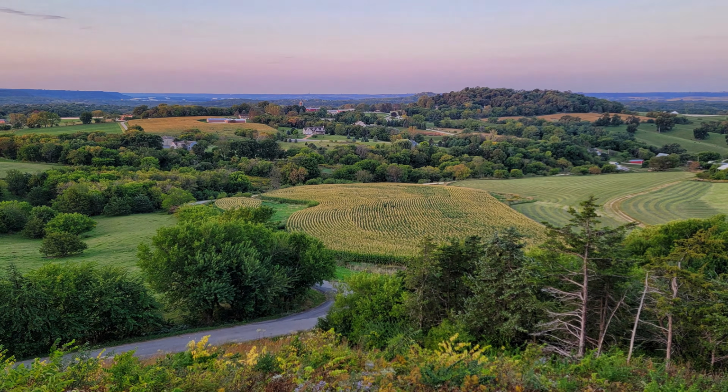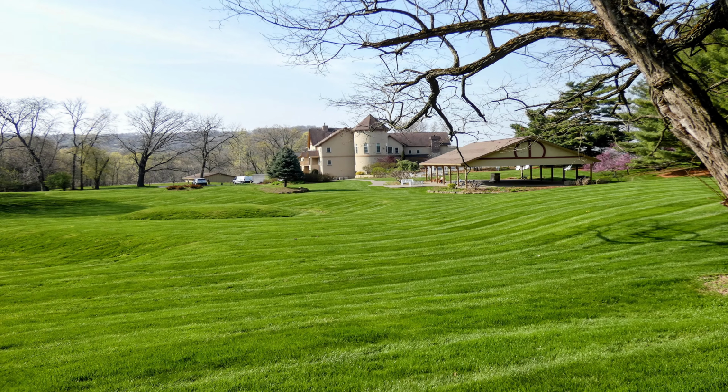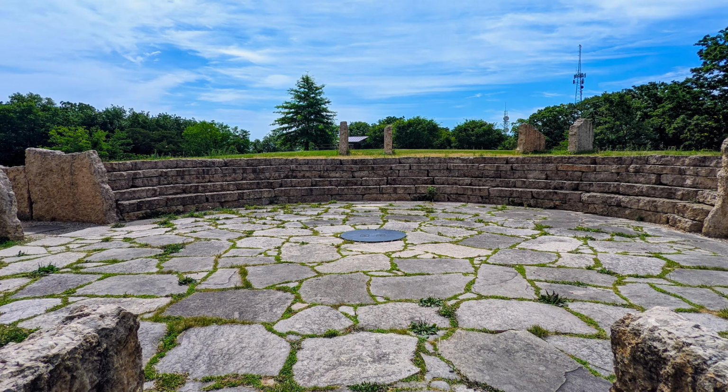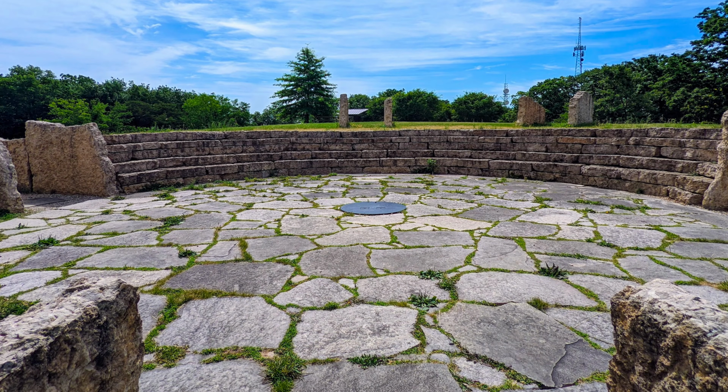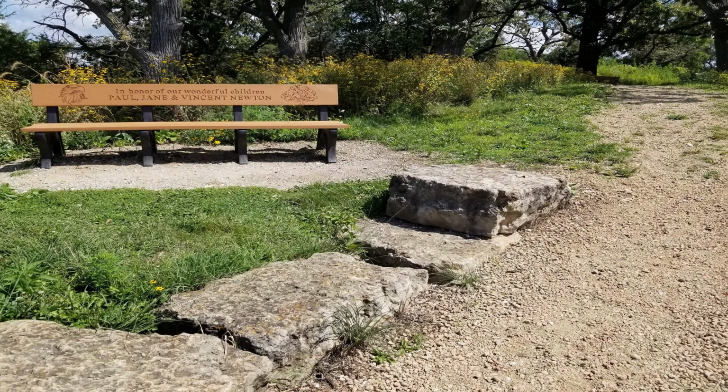Observation point. Atop Horseshoe Mound lies an observation point that offers panoramic views of the surrounding countryside, including vistas of Galena itself and the rolling hills beyond. This spot is particularly popular for photography and enjoying sunsets.